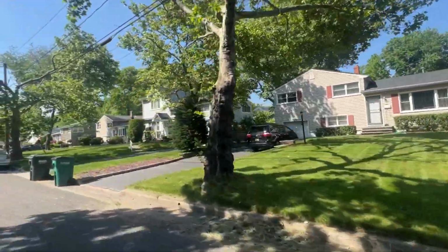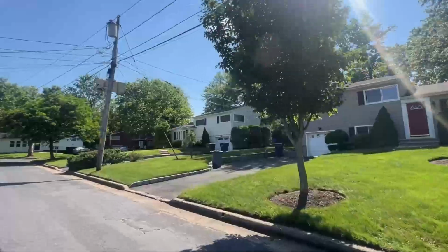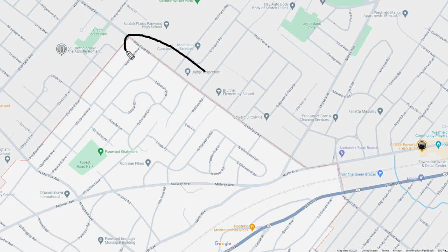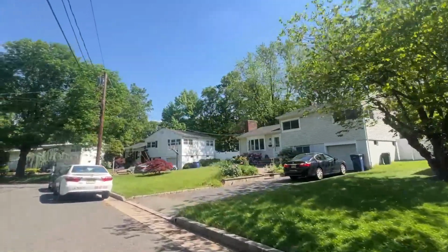But what we really want to touch base on in this area is that we're more in the northern part of Fanwood, and things change drastically compared to the southern part. You're going to have a lot of tree-lined roads, and you're not going to have a lot of sidewalks except this main road here, which is Westfield Road, and that divides both Scotch Plains and Fanwood. And you're going to get a lot of split levels, a lot of bigger homes.